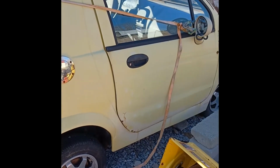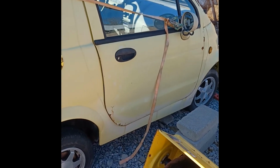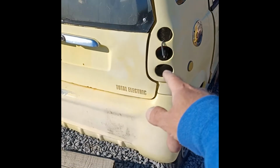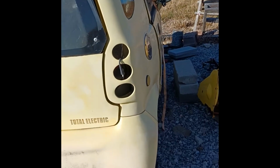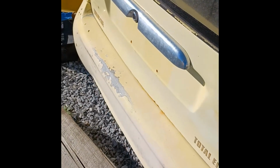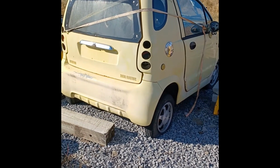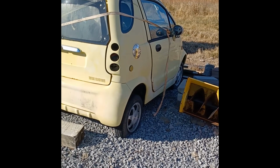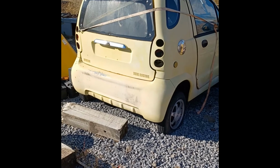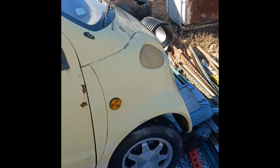The passenger side door doesn't quite want to close all the way. Well, that's fine, just realign it. The tail lights are in it, but they're not bolted up, so that'll have to be fixed. Anyway, I haven't bought it yet, but I'm going to. Today is election day, and the clerk's office is not open.